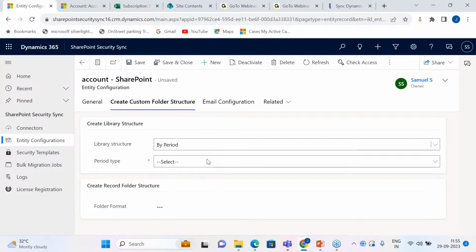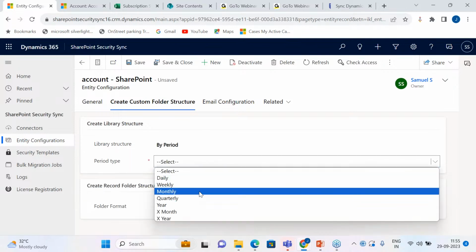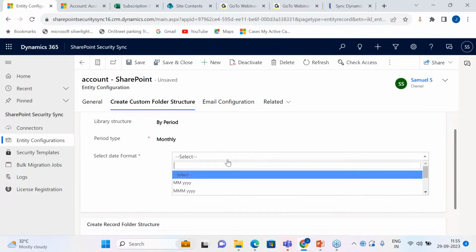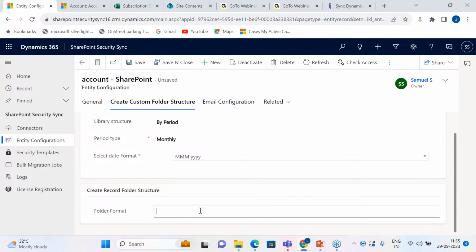Let's say, for example, I select by period and select monthly here, and I define the date format and create folder structure. The folder format is where you can also define the logical name in curly braces. If you want to create a record folder structure, you can define that in the folder format with an open curly brace and the logical name here. As of now, I have not added any create folder structure.